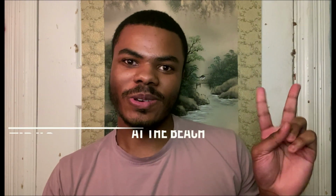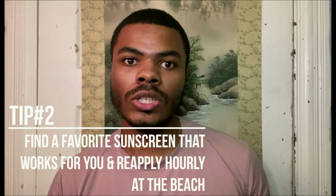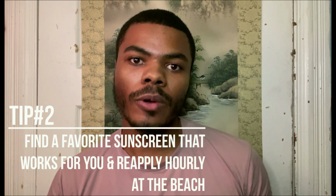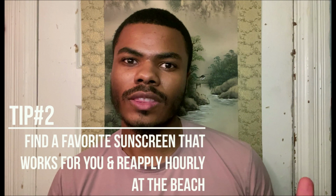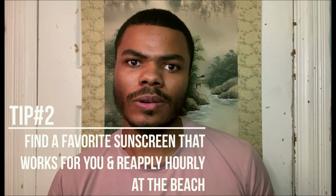Tip number 2, find a favorite sunscreen that works for you. And when you're at the beach, reapply at an hourly rate rather than the 2-hour rate most sunscreen bottles say. When I go to the beach, I've shown this product before in a Sephora haul if you want to check that out. This is the Glow Oil from Supergoop. I'm probably gonna have to get another because it's almost gone.